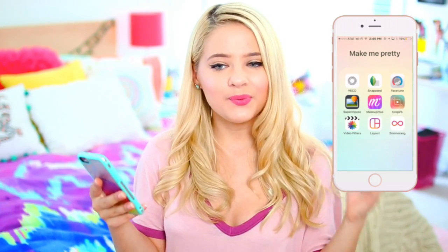So I don't know. I also have this app called Video Filters, and basically you can edit filters, like add saturation or add contrast and stuff like that. You can't do that on a lot of editing apps, so I had to get a whole special app for that. It was really complicated too. I don't know why Apple makes it so complicated to edit videos on your iPhone, but it is. So I got this to edit an Instagram video I had. Like Crop VS, I've used it once, but it works, I guess, so it's good.